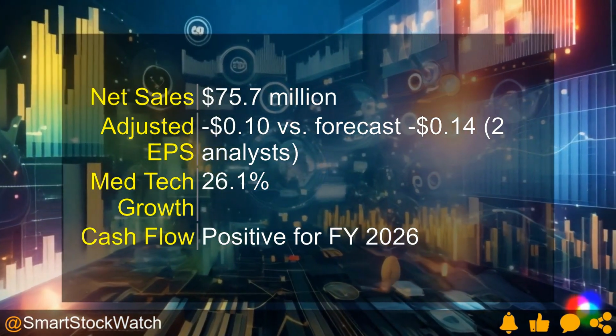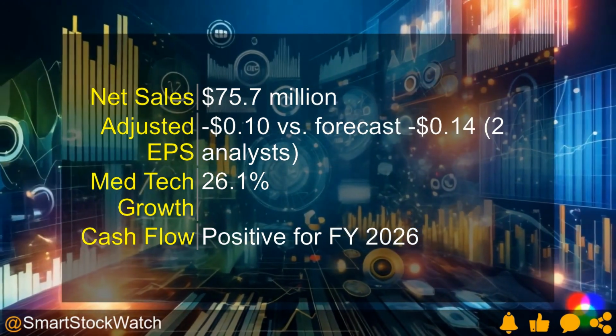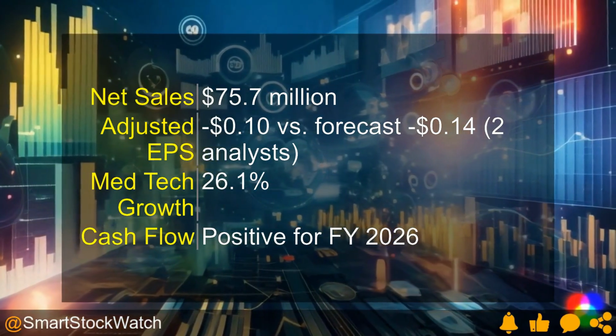Their strategic focus on innovative technologies and clinical expansion is paying off, making them an attractive prospect for investors looking for growth in the medtech space.